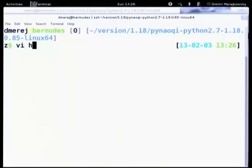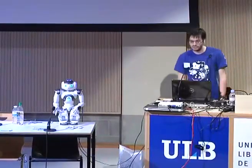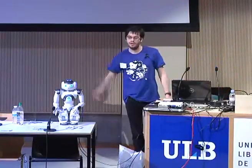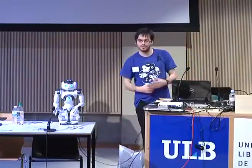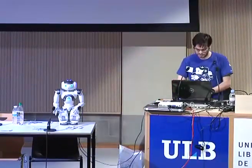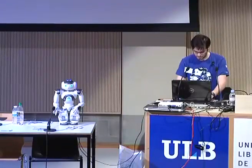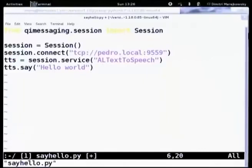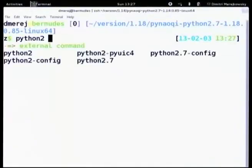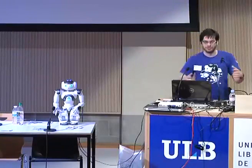Just to switch to a better profile. Here is what the source code looks like. You create a session, and then you connect to the robot. This one is called Pedro, so we've got a nice AVI functionality working out of the box. Then you create a service, and then you make it say something. Just to prove I'm not making it up, let's start with hello world. The example is in Python, but again, C++, Java, and so on. Hello world. Yeah. Now the god of programming is with us, so we can start seeing something else.